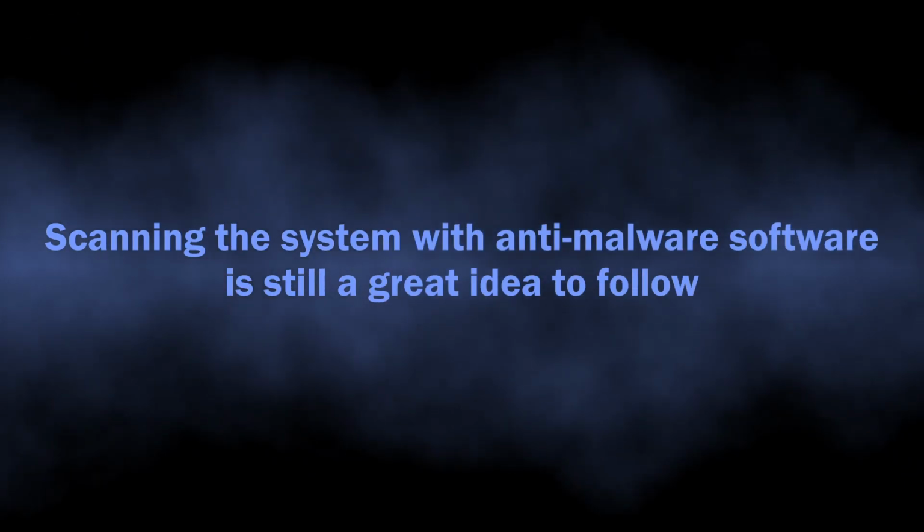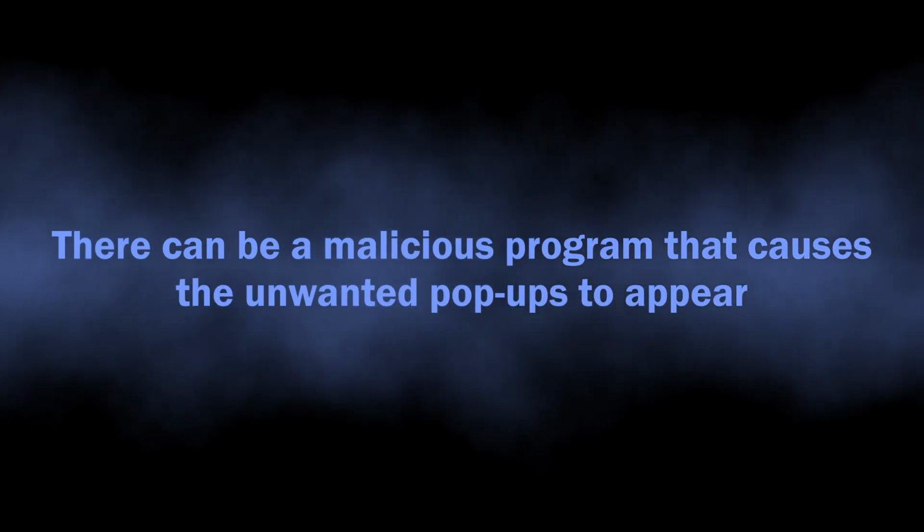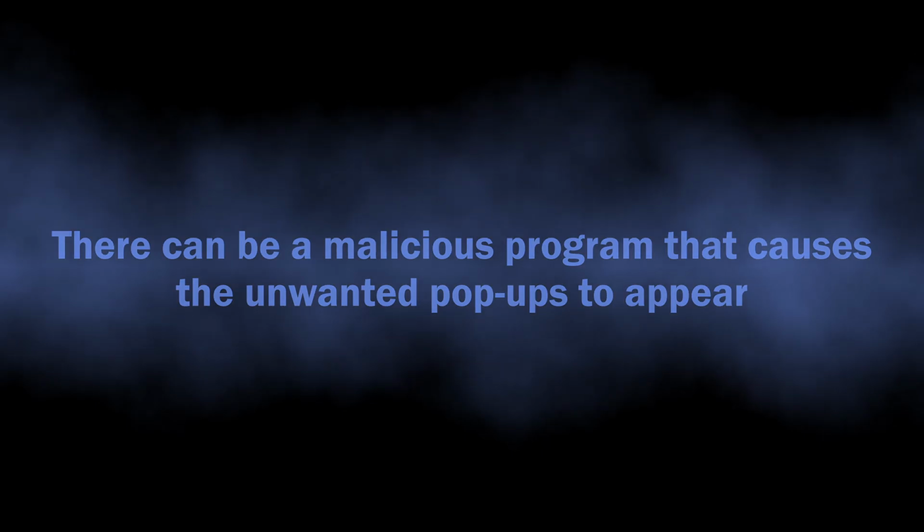Despite these pop-ups being nothing but false claims and ads of dodgy websites, there may actually be a malicious program running on your computer. It in fact can cause the appearance of these pop-up notifications.